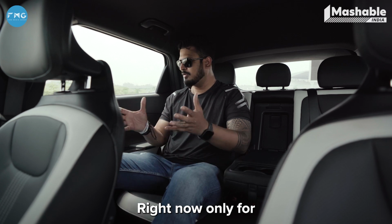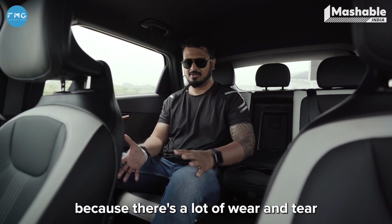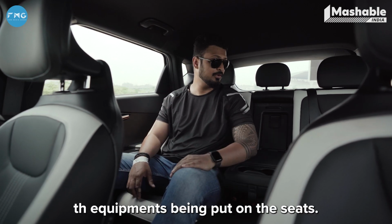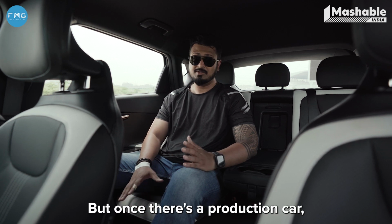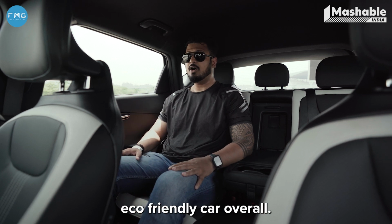Right now, only for our media guys and for testing purposes, they're using leather seats, because there's a lot of wear and tear that happens with people getting in and out, the equipment being put on the seats. So with respect to that, we have these seats. But once there's a production car, you'll have a proper eco-friendly car overall.